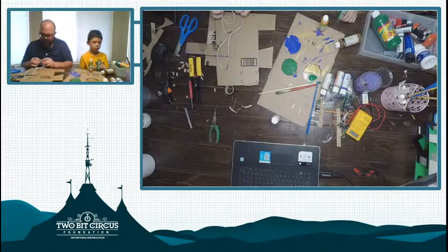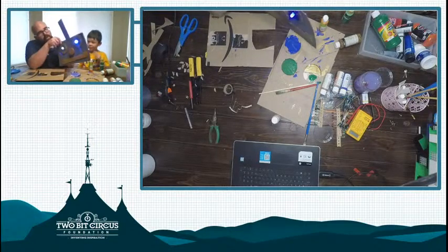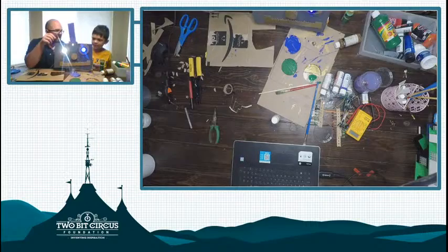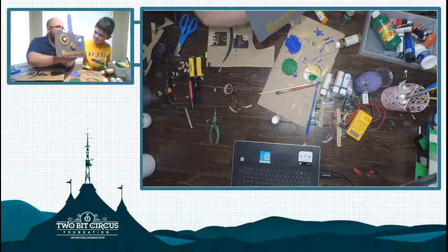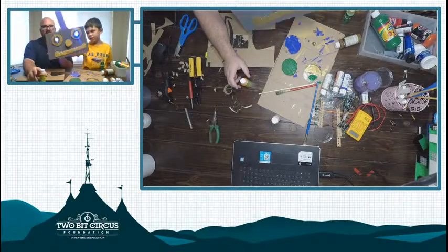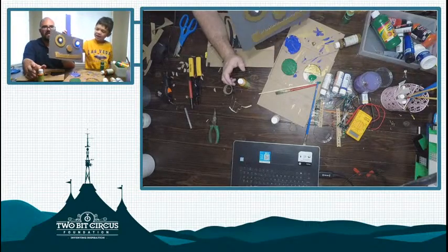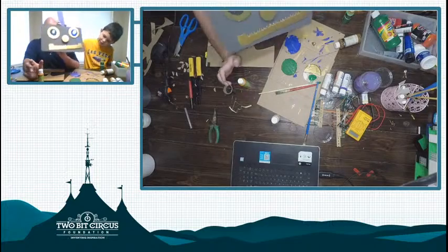Hey Robert, can you give me a hand real quick? Because I need to tape these down, but I just want to show this off real quick. Can you help hold the robot up? Whoa. So you can see our robot now has two different color eyes that light up our robot mask. How cool is that? So I think that's really cool.